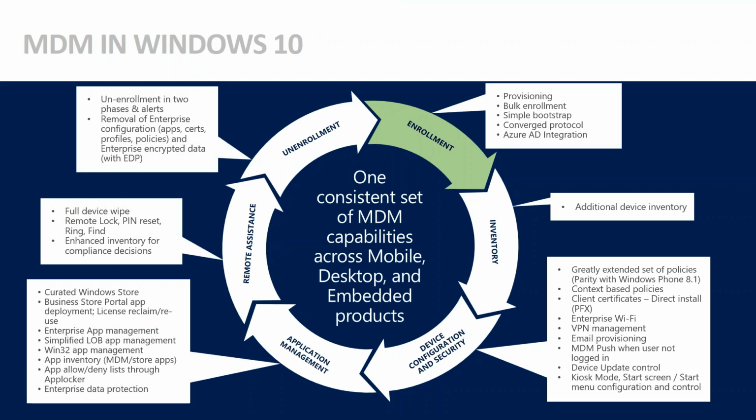And remember, when we talk about Windows 10, we're talking about mobile platforms, phones, tablets, as well as PCs, desktops and everything else. So now you can enroll devices. You can build things like Wi-Fi profiles. You can deliver client certificates down to devices, VPN profiles, per-app VPNs. All of these things are now possible without putting a full management client on, as these MDM management capabilities are built directly into the operating system.